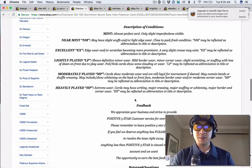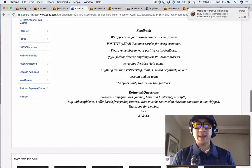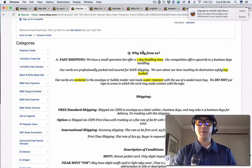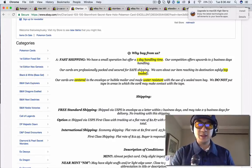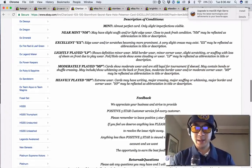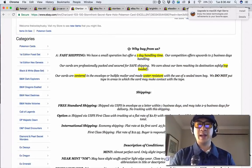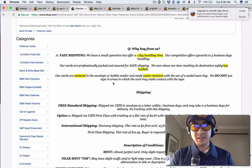I like this description of conditions. This feedback stuff, include that in a shorter one or two sentence thing to get people to read it. And also, don't use multiple fonts because it's just hard to read. When I see this, it looks like 1990 to me. And also, I don't like the centering. I would want left justified just because it's easier to read. This is a little bit more difficult, although the information in here is fantastic, especially for card collectors.